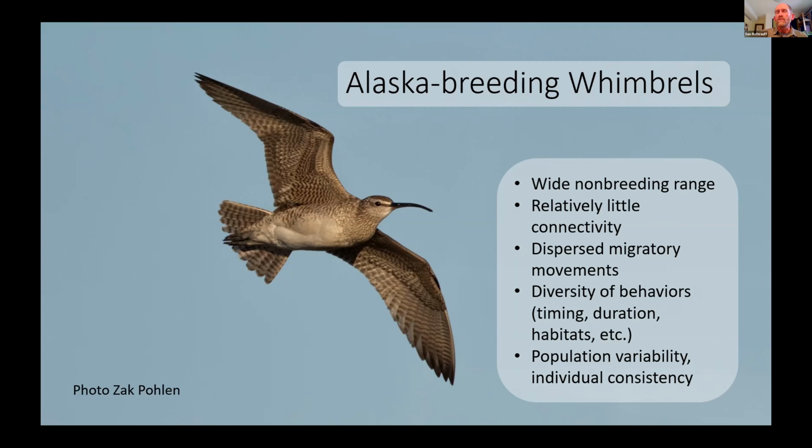And the big takeaway from this, as we were lucky enough to track enough individuals on multiple migratory movements, was that the population had a huge amount of variability, but the individuals are very consistent. And this poses a lot of really interesting conservation challenges when you're trying to accommodate species with such diverse migratory movements.